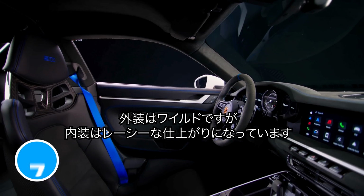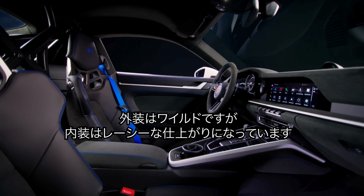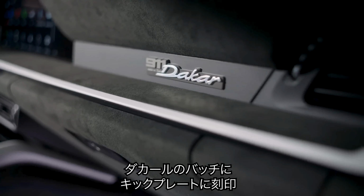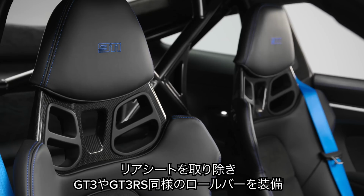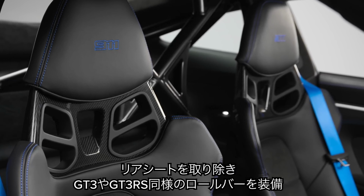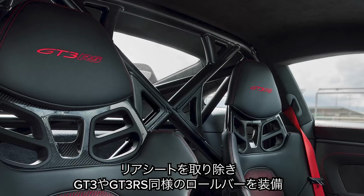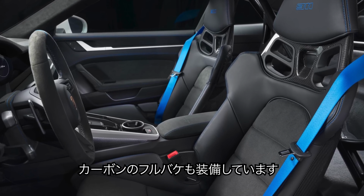The new Dakar Spec 911 doesn't just look wild on the outside, it comes with some pretty racy interior upgrades too. There are plenty of new 911 Dakar badges on the dashboard and the door sills, but the biggest change has happened at the back. Porsche has completely removed the standard GTS's back seats. Instead, you get a meaty roll cage, just like the GT3 and GT3 RS. The Dakar also comes with fancy carbon fibre bucket seats like in those cars.